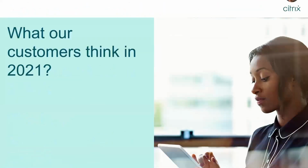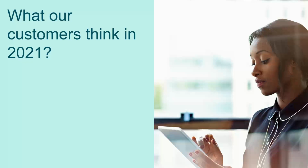So first off, I always like to start off talking about how customers, how analysts, how the market perceive our Citrix Endpoint Management solution. So we'll jump into that.